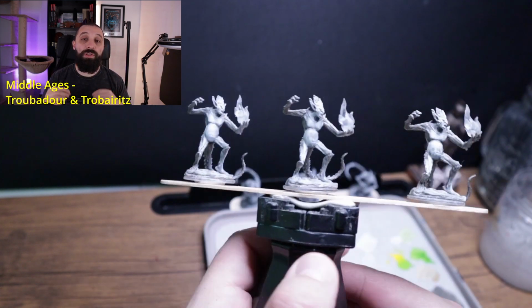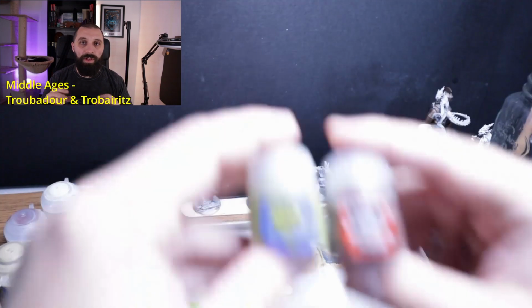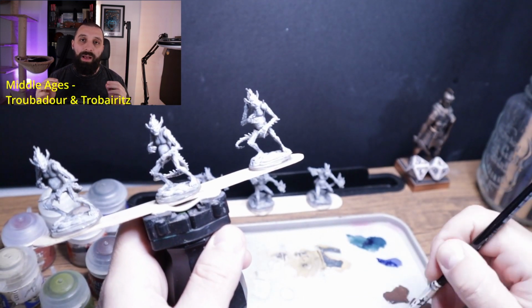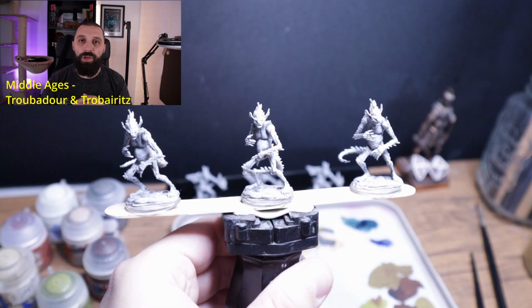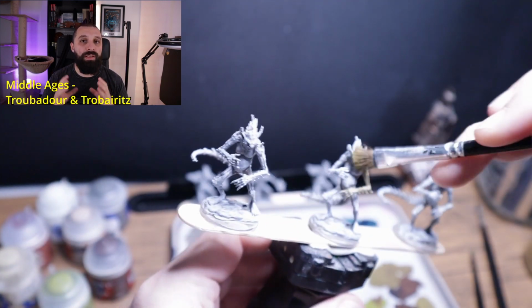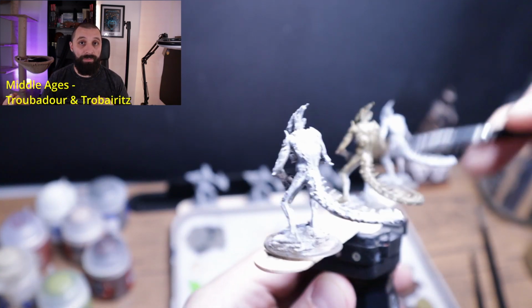Another form was jeu parti, a debate between two poets around love. And one final form invented by troubadours and trobairitz was the alba. Alba is a poem set to music that paints the picture of two lovers that spend the night together, but come morning they need to separate. Otherwise, they will be discovered by a jealous husband or by a rival.